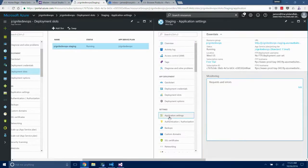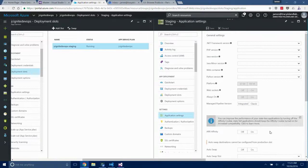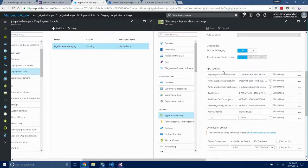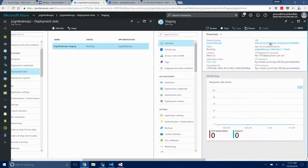And for example, when you actually look at the application settings, there's some configuration here that, when you swap it into production, will move with it, and there's some configuration that's going to stay around. Because if you take a look at this application, there's actually a publicly accessible URL for this staging slot, right? So you can actually hit this URL and validate that it's going to work properly.